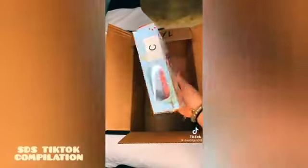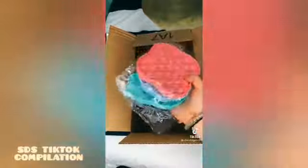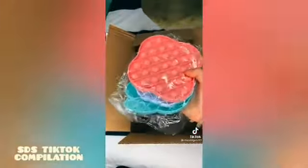The last thing I got from Amazon are these Poppets. These colors are so pretty, and I know I have a lot of Poppets, I just couldn't help myself. And they were a pretty good price on Amazon. Time to test them out.